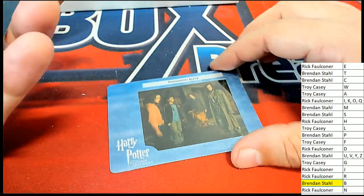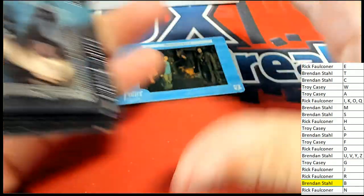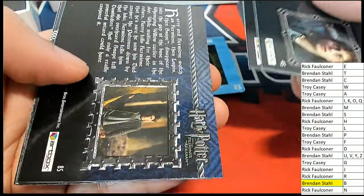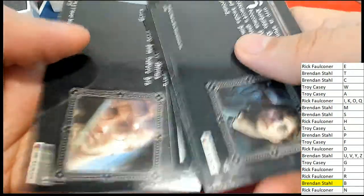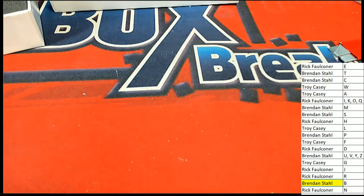One of them looks like a really cool film cell. Possibly it's a film cell. I don't see any of the other ones numbered. But yeah, we'll look into this. It could be that they go to random. I don't know.